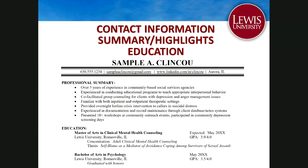Avoid listing a bunch of things in there that might have been relevant to jobs you held maybe in a prior career, but that are not really related to the line of work you're going into now. So for example, if you're a seasoned tax preparer and you're going into the field of counseling, you don't need to highlight the fact that you're a seasoned tax preparer. Okay, so just highlight the skills that you do have that are relevant to the line of work you're seeking.